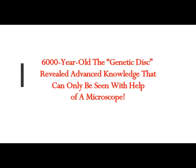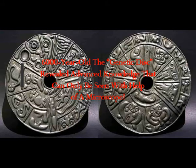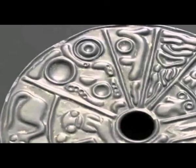A 6,000-year-old genetic disc revealed advanced knowledge that can only be seen with the help of a microscope. The genetic disc, so-called, is a remarkable artifact that could rewrite ancient history and humanity's ancient origin. The disc, carved in lydite, contains incredible information that can only be seen with the help of a microscope.